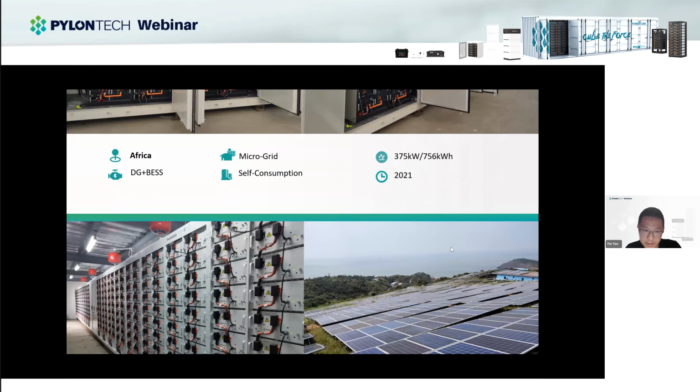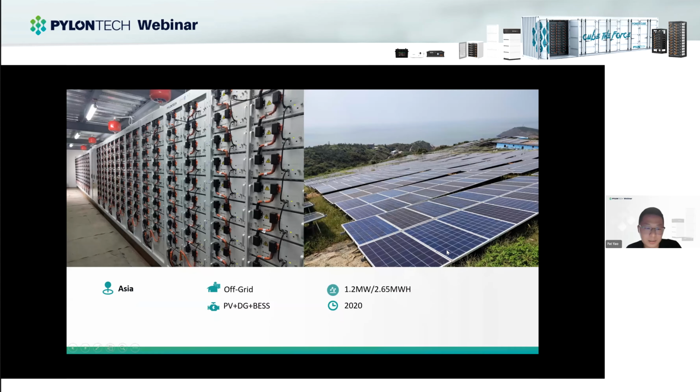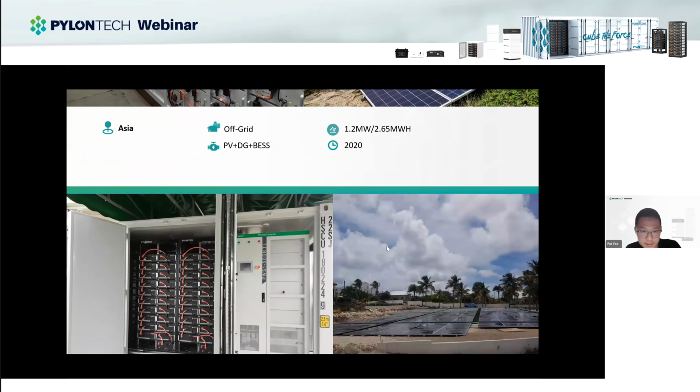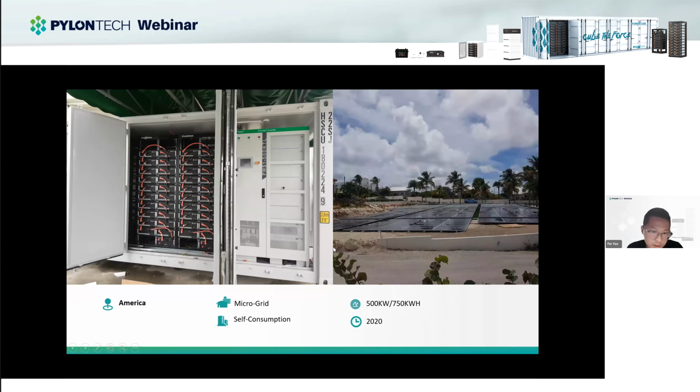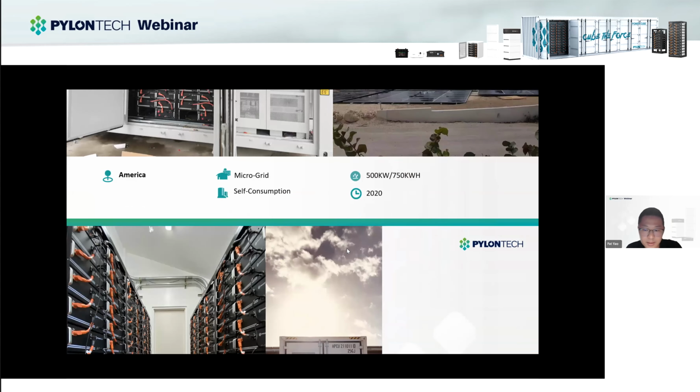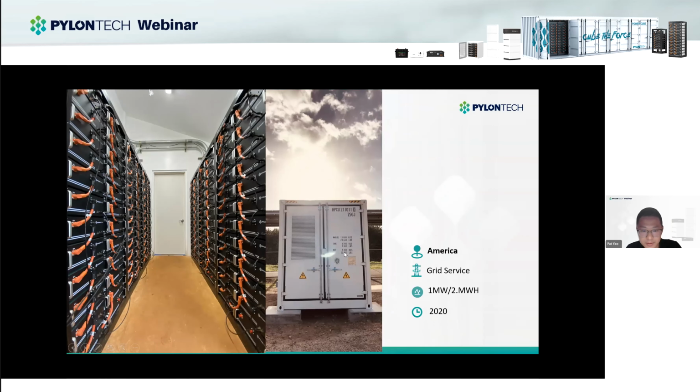And this is in Ireland, I think. For this kind of project, we can provide a higher corrosion protection level, like C5 level and IP65 for the battery modules, also for the BMS, for all equipment that is going to be used. This is in Hawaii, I think. It's a 20 feet container. This is in America too, for grid service.